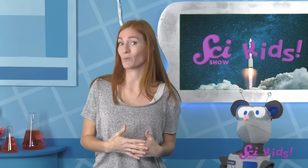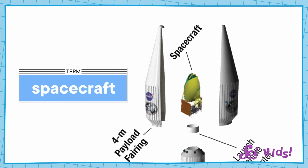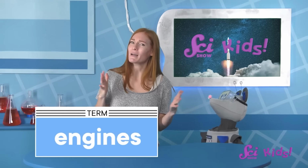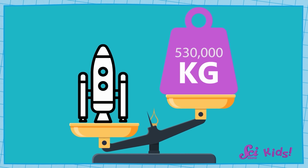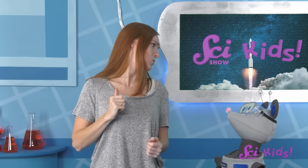Oh, that's a great question, Squeaks. Squeaks was wondering where in the rocket the rover was. It was towards the top in a part called the spacecraft. So it was safely tucked away from all the fire and smoke that came out of the engines at the bottom of the rocket. It's sometimes hard to appreciate on a faraway video, but rockets are huge. And it's not surprising to hear that something that big weighs a lot. It tipped the scales at more than 530,000 kilograms. That's like 100 elephants.